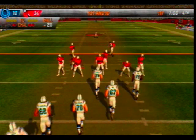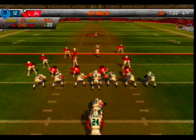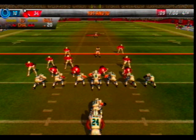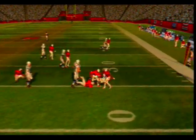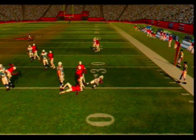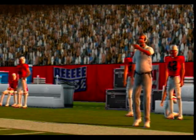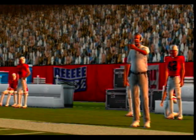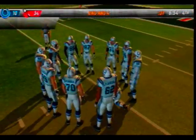First and 10. They'll go from the I formation. It's the toss to the right. Franklin comes up to make the play at the 26. They get some decent yardage on the run, but John, they're using up precious seconds. What they really need to do is put the ball in the air. Put the pressure on the secondary.